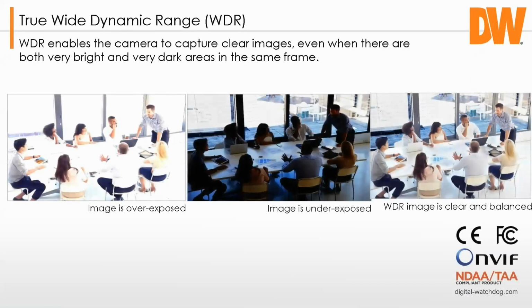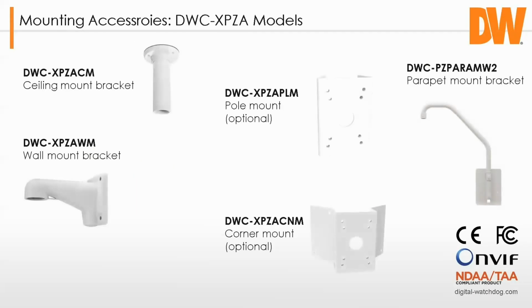The camera, of course, has a wide dynamic range built in. And we have all the different accessories, the parapet mount, the corner mounts, pole mounts, ceiling mounts, wall mounts, all that stuff. And it actually matches from our previous cameras. So you can actually replace some of our previous cameras. The mounts are the same. So it's actually pretty good.